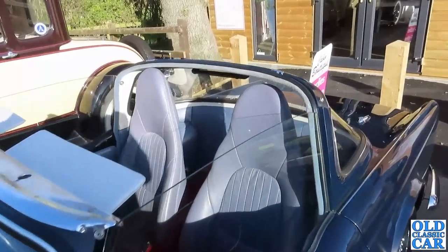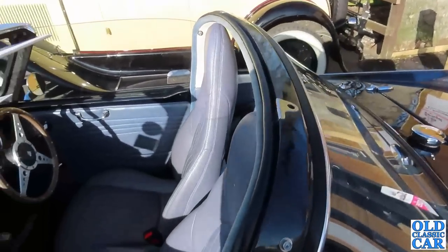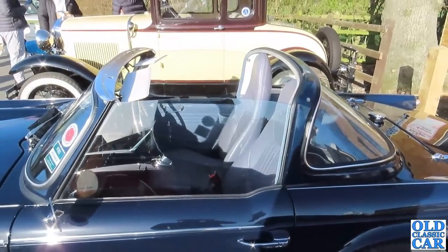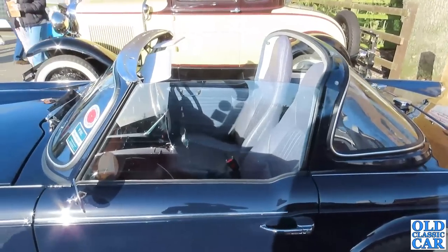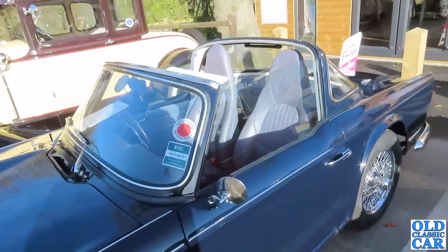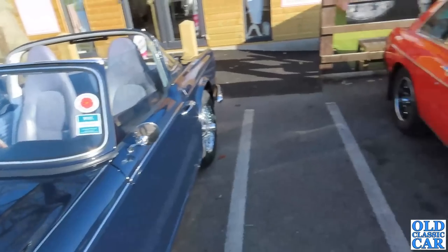Aftermarket seats with integral headrests. Makes it a little bit safer, and it's got the Surrey roof, a bit like the Porsche Targa. We've got a lift-out panel, and you stow that, I presume, behind the seat somewhere. So it's like having a hard top, but you can remove parts of it when the weather is like it is today. So it's the best of both worlds, really.